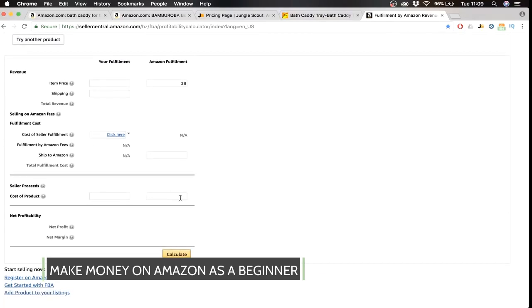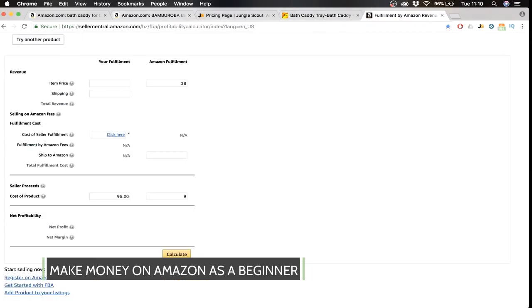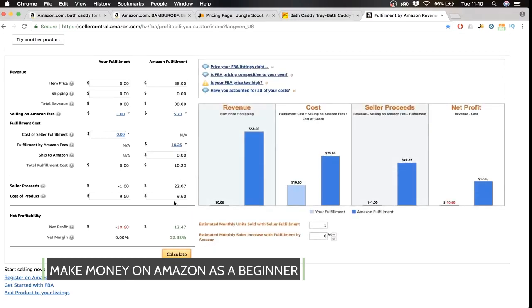Then we need to know the cost of the product. The cost of the product we just found here on Alibaba, which is around 8 bucks, and this is excluding transport. So you should add like 20% above this. So let's say it's going to be 9.60 for the cost of the product. Just hit calculate, and now you see I'm going to make $12, and this is really rough, but it's a good standard. I'm going to make like 12 bucks per bathroom caddy I sell. So that's a pretty good profit.